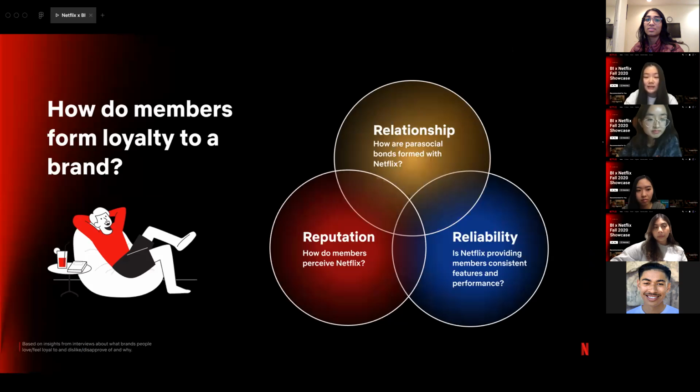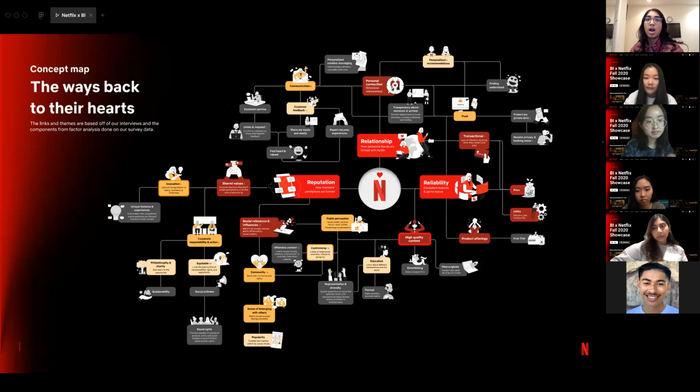So upon analyzing and making sense of these interviews, we were able to group insights into 3 overlapping branches, the 3 R's, which are relationship, reputation, and reliability. And so this is the final product of our map, which is entitled The Way Back to Their Hearts. As you can see, there are many links stemming from the main 3 R's and into sub-themes and values such as social relevance, having shared values. And so these are the things that were voiced in our interviews. Since it's quite complex, we won't go into too much detail, but it was essential to see the links between concepts and pain points here.